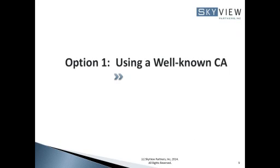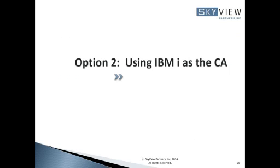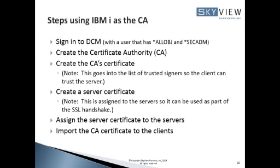Okay, so we've done option 1 using the well-known CA, and we've gone through those steps. We've gone through option 2 using IBM i as the CA, and we've gone through these steps. So we signed into DCM, we created the certificate authority, we created the CA certificate, we created the server certificate, we assigned the server certificate to the servers, and now we need to import the CA certificate to the clients. Okay, so that's where we're at in this process.